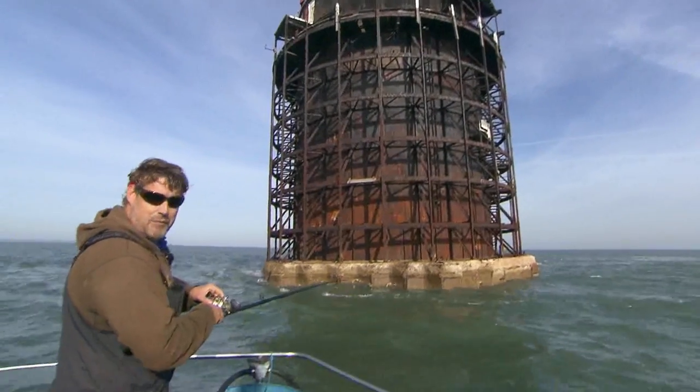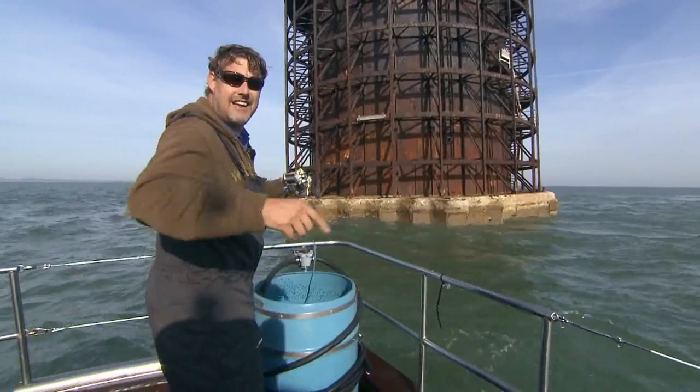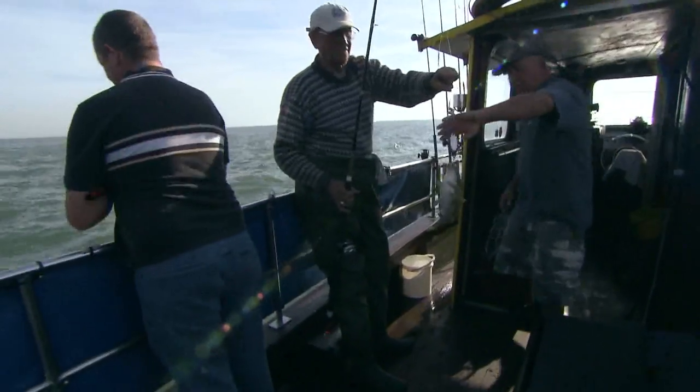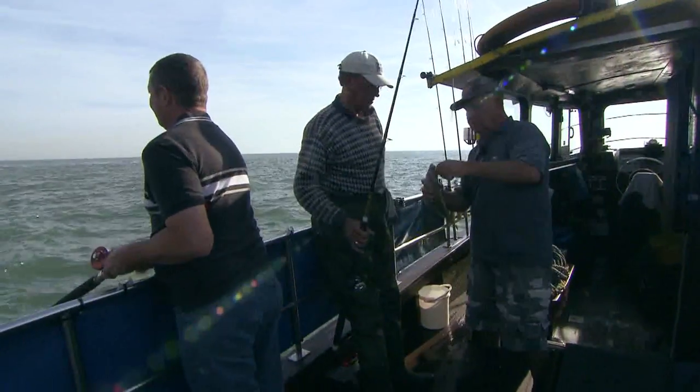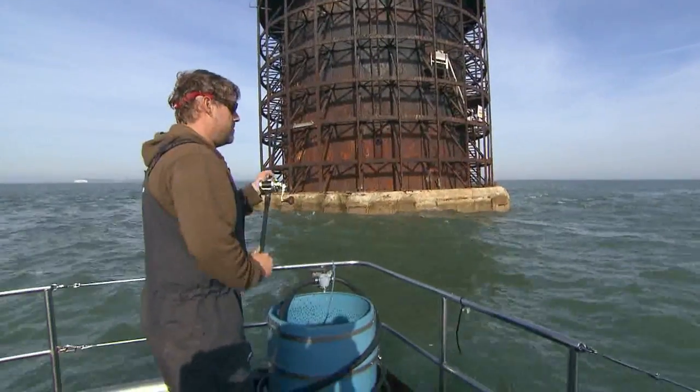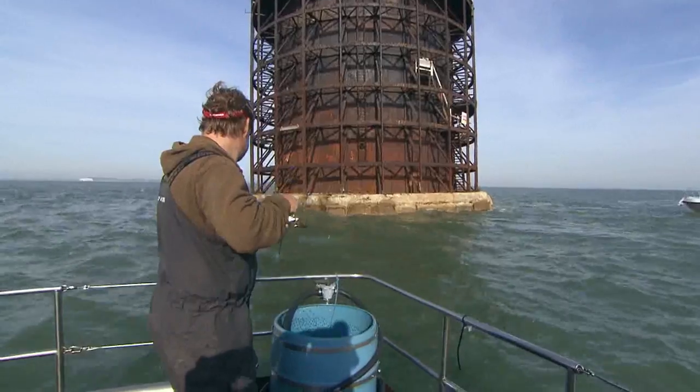And you can see how fast we're moving at the moment. Oh, we've got a wrasse, look. Superb. Well, you quite often get mackerel shoals just hanging around the back edge of this. They're a bit thin on the ground today.